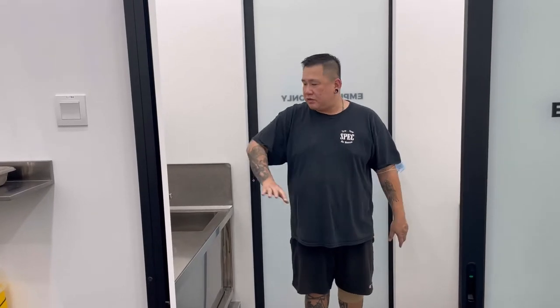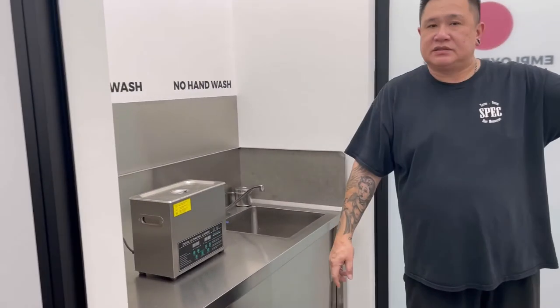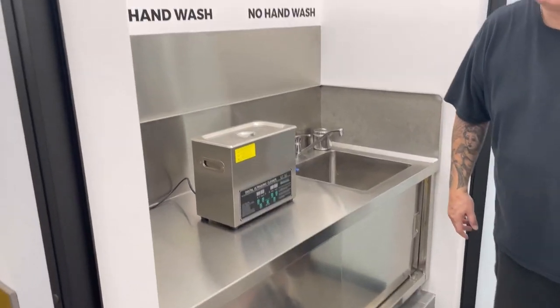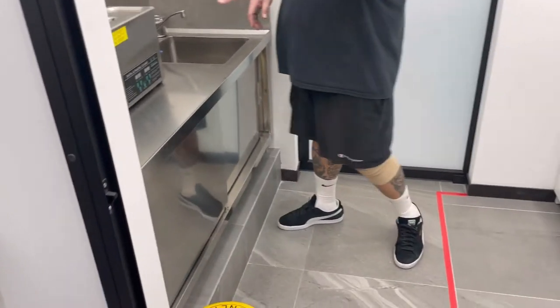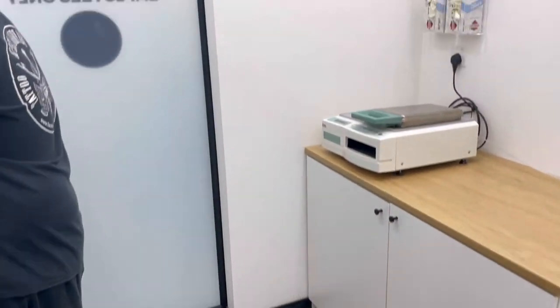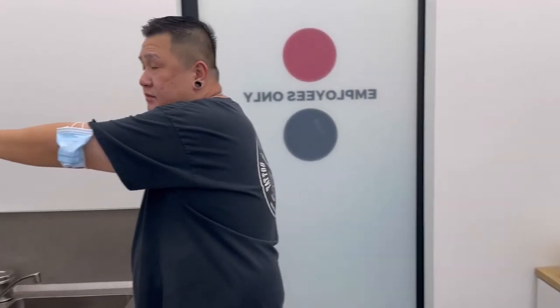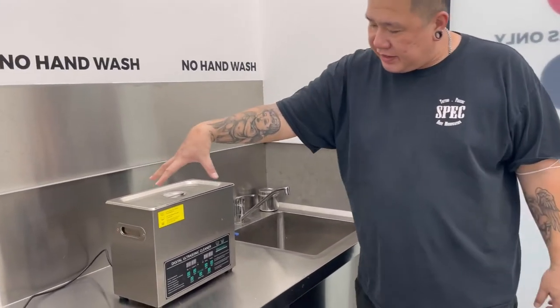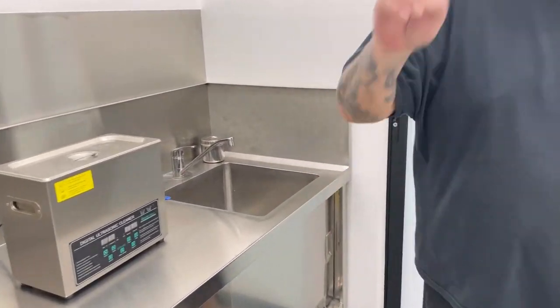Okay, the process room on this side is a dirty area. This is the clean area. So you see there's a red line. Okay, so we have this no hand wash sign. This is the ultrasonic, with the lid and then with the valve. Let me take off my glove.